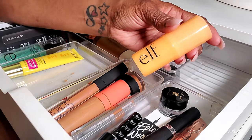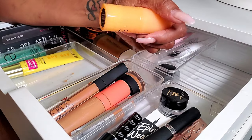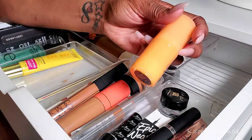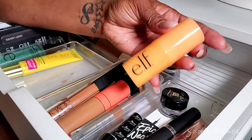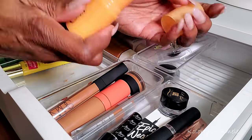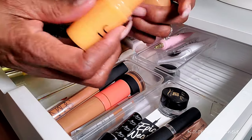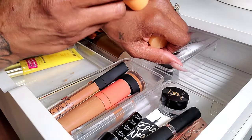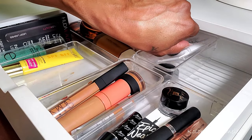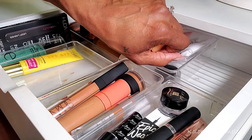This, I'm not really sure if I will be using. What is it called? It's the Daily Dew Stick from e.l.f. You can wear this by itself or under makeup as well. It adds a dewy glow to your skin. I got this one in a peachy shade, Tangerine Kiss. So it definitely adds a bit of an orangey type glow. I don't know if you can see that, but it adds an orangey type glow to your skin.